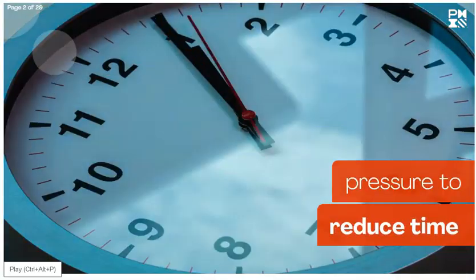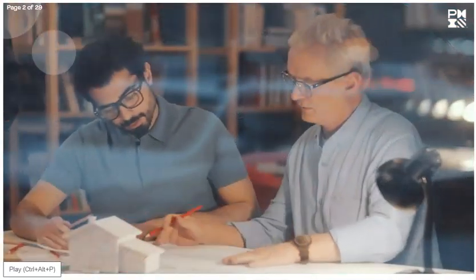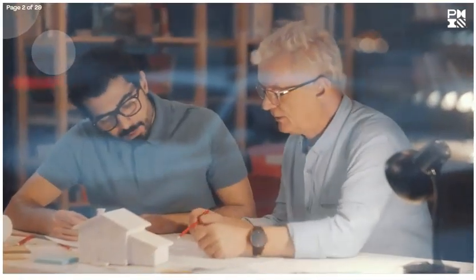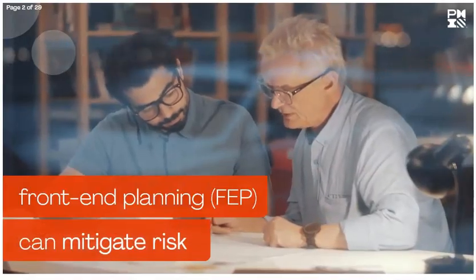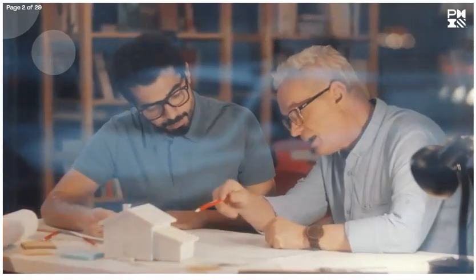planning and scoping. Today's discussion assumes you have some experience with project scope development, and will focus more on how approaches like front-end planning, or FEP, can help mitigate risk and enable delivery for built environment projects.